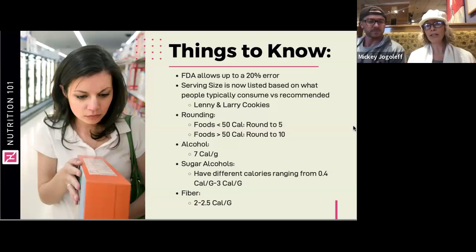Apparently, the serving sizes listed on packages now are based on what people typically consume. In the past, it was more what they recommended consuming. If anybody's ever had one of those Lenny and Larry cookies, it's a cookie that's this big, and I think before, they had it labeled as 2 to 3 servings per container, but nobody ate that. The opposite of that would be Crumbl Cookie. If you look on their website, a serving is a quarter of a cookie. Who goes and eats just a quarter of one cookie?